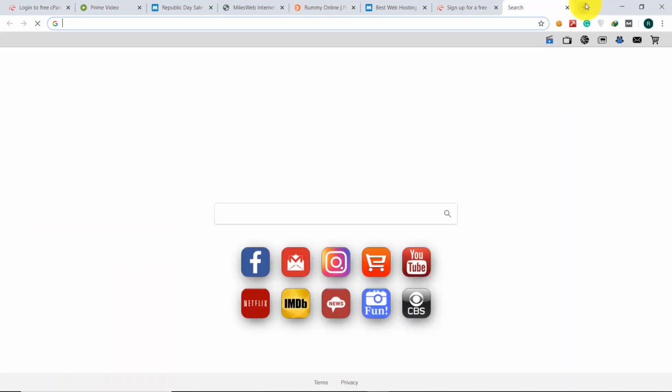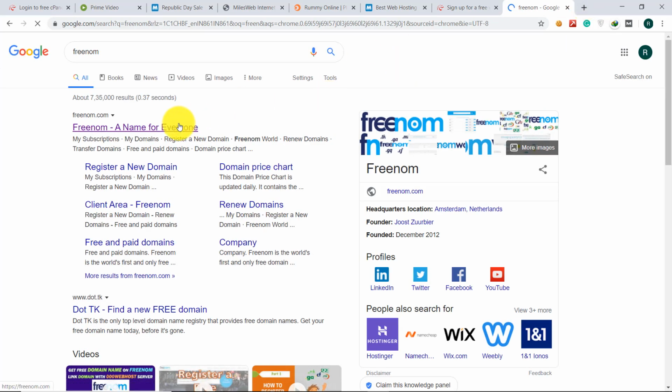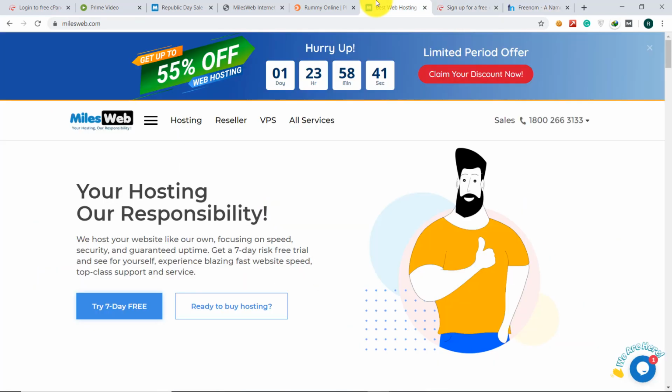For getting domain names, we go to another site, that is Freenom. Freenom is basically a good site to get a free domain name. You can get your domain by clicking there and checking availability. If it is available, you can check out and integrate it with the hosting. There are a number of YouTube tutorials you can find by simply typing how to integrate Freenom with 000webhost.